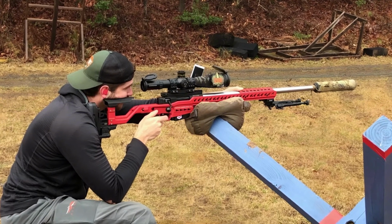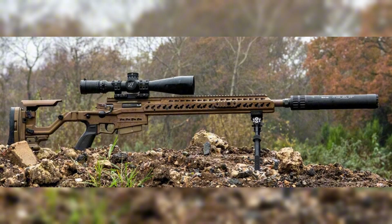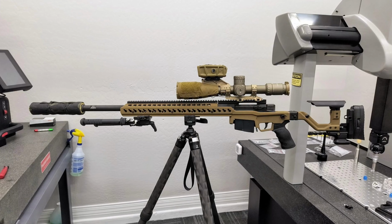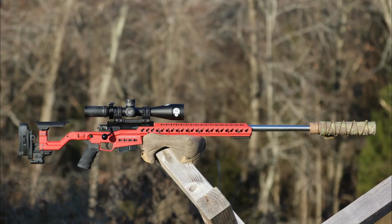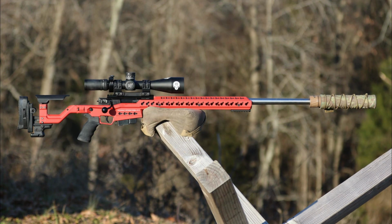Now, yes, the price tag hovers around $6,500. That's the cost of a used pickup or a couple months' rent in a big city. But for the shooter who competes, or who wants to invest once and have a rifle that will outlast and outperform everything else in the safe, it's worth it. This isn't a gun you buy because it's cheap. It's a gun you buy because it's the best.